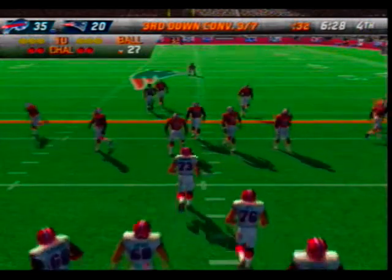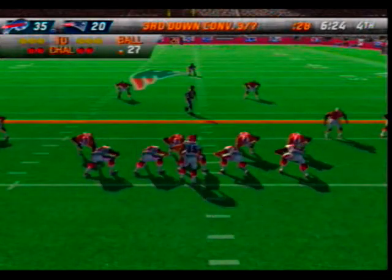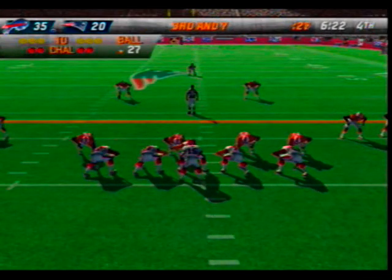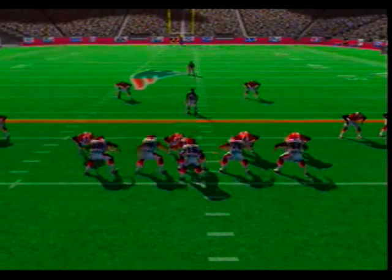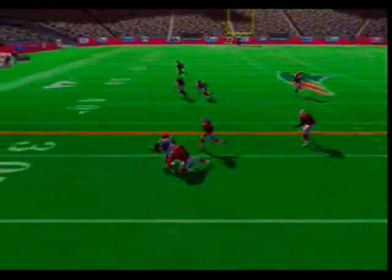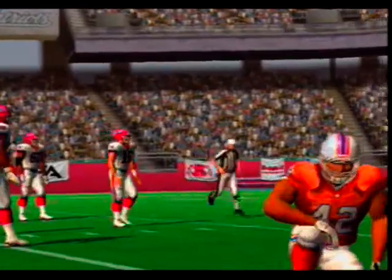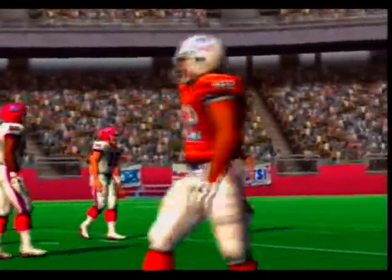Ball on the 27-yard line. Here we go. New England with six defensive backs. Gets the pass off, and the catch is made. He made the reception, but couldn't find a way to get past the mark.